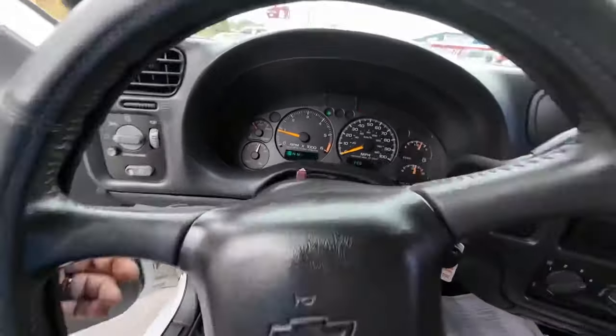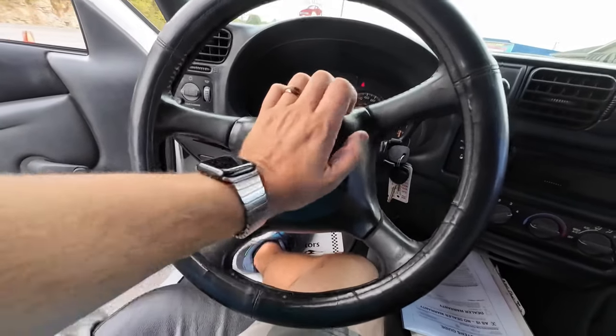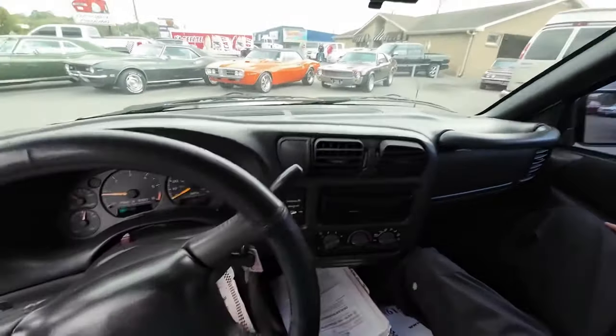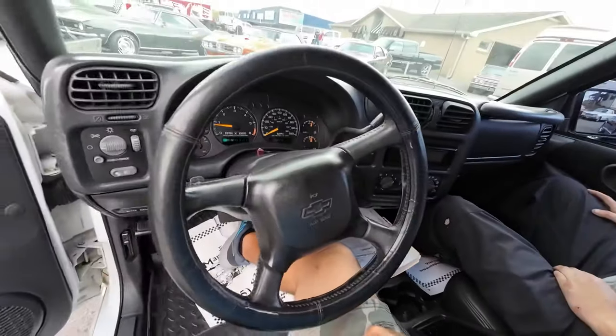Horn, place your bets. I bet it works. What? Ooh! What? No way. If I push it too hard, the airbag might blow out of there. I don't know. Yeah, no lights. Let's see how she runs and drives.